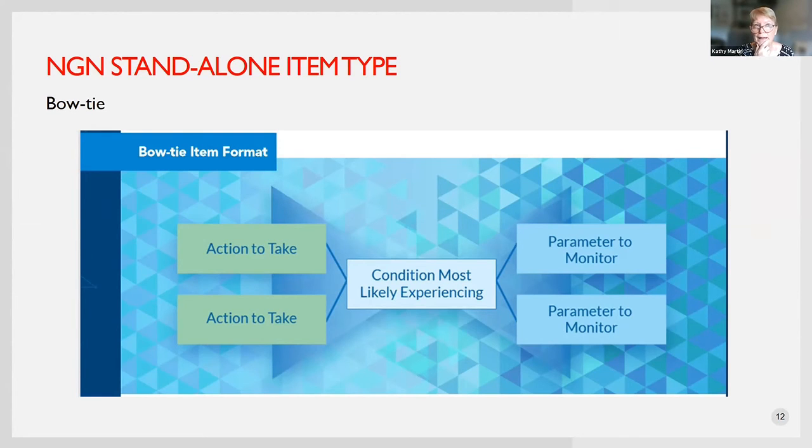Remembering that, when we're teaching about similar diagnoses, we have to recognize that students are going to have to have enough information to differentiate between those similar neurological conditions, for example, and pick which one they think is what's going on with that patient. On the left of this bow tie item, this is exactly what I was referring to in the previous slide. From a list of nursing interventions, they will have to choose the top two priority interventions or actions.